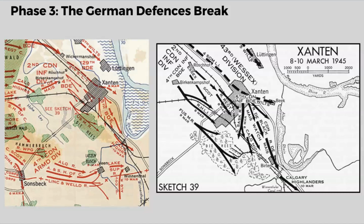The 3rd Canadian Infantry Division had to finish clearing the Waldberger Wald and then open a route to the town of Sonsbeck, so 4th Canadian Infantry Division was able to advance through them and take the town of Wien.